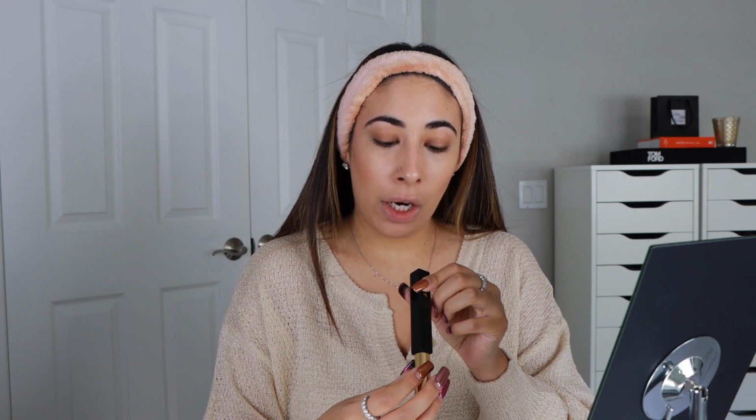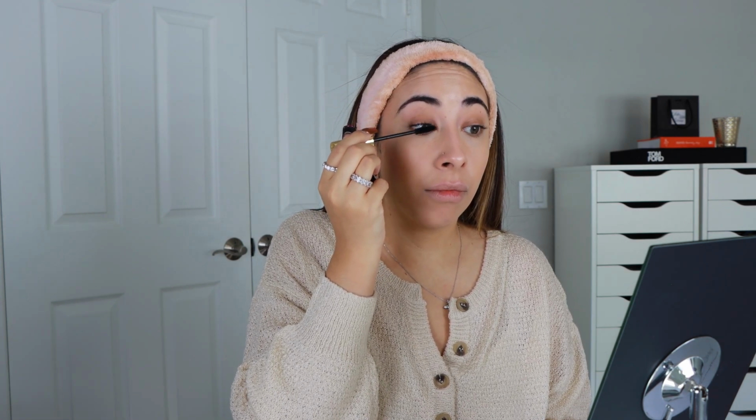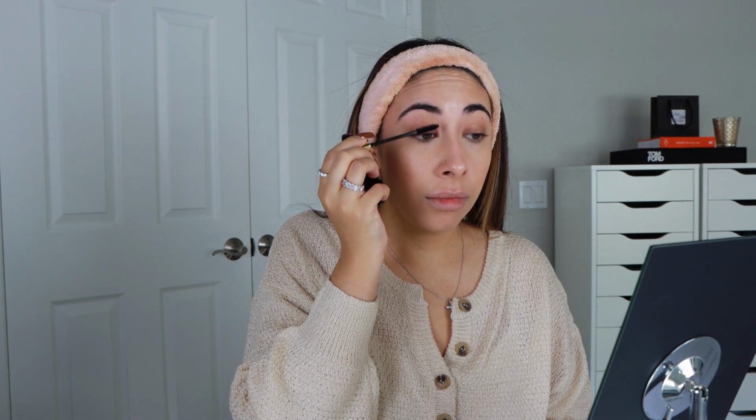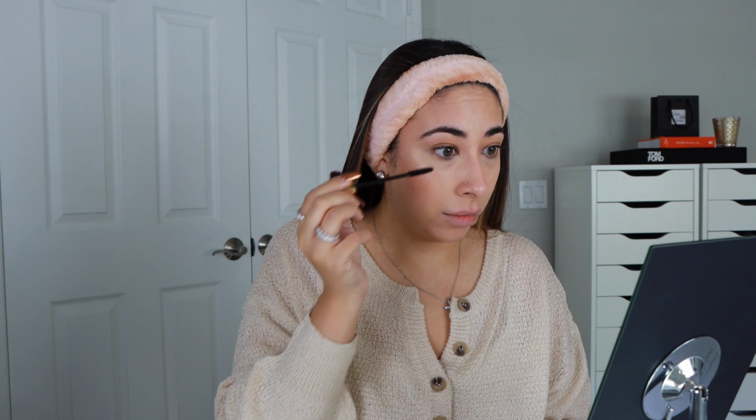So the mascara is the Clean Lash Lengthening Mascara, and it's in the color Perfect Black. So let's see. This is what my lashes look like normally with nothing on them. I'm going to do one eye and see if we can tell a difference. Okay, so here is the first coat. Do you guys see a difference? I see a very subtle difference.